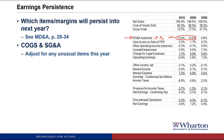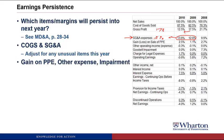Same thing with gross profit. If a lot of this drop is weakness in Florida and California, but we expect the market in Florida and California for our products to improve, then you might increase this back up to some kind of historical level going forward, like say 17%. For gain on PP&E, other expense impairment, these are often considered transitory items that don't persist. So you can't necessarily count on another 2.5% gain from PP&E next year. Probably your best estimate is maybe 0, although it does look like they have some repeated gains over time.